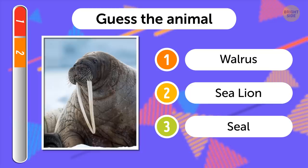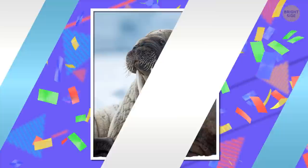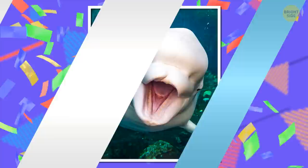It's a walrus. They are very social creatures and live in herds, separated by gender. What about this cute one? Do you know what it is? A beluga. These guys eat a lot, and by a lot, I mean 60 pounds of food every day. I know you know this one, so just hit it.